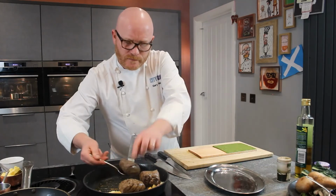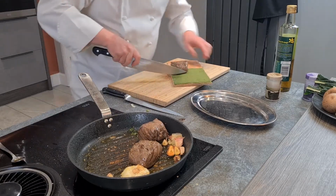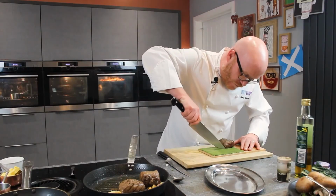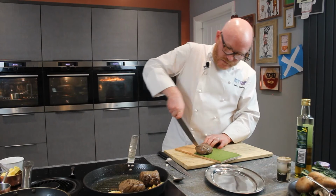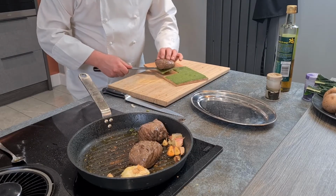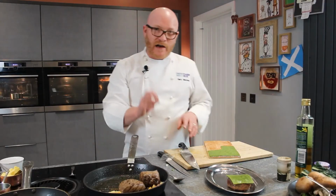So what I'm going to do is pop that onto my little board of crusts, and then remove. Easier said than done. This time, there we go. So we're going to tip that over, remove that cling film, and then pop it on a little tray. And we're going to bake that in the oven for about 5 minutes.